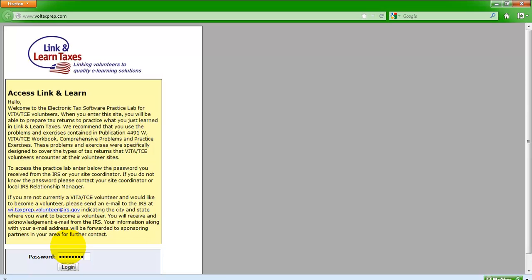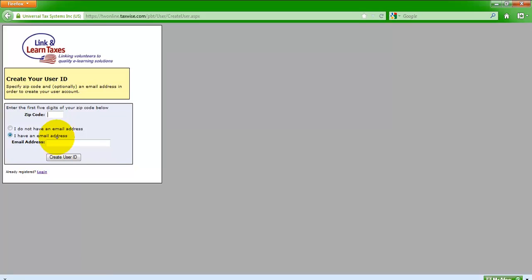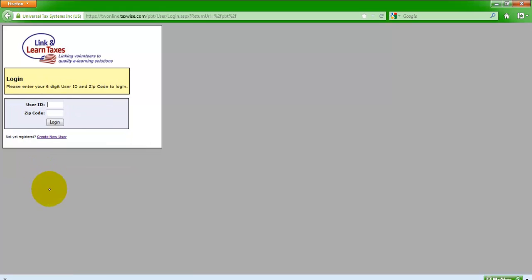So after you type it in, it's going to ask you to log in again using your user ID and zip code. So if you haven't been to the Practice Lab site this tax season, you're going to have to create a new user account where you have to type in a zip code, any zip code. It doesn't have to be your actual one, but you have to remember it, otherwise you can't log back in again, and an email address. And when you click on this user ID button, either on the screen or maybe emailed to you, it's going to be a 6-digit user ID number that you're going to have to use with that zip code you had entered to log into the Practice Lab site. And now you can start preparing returns.